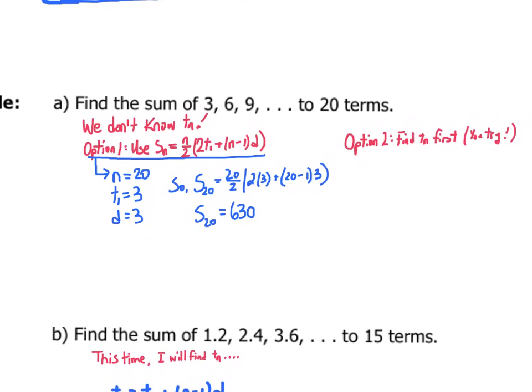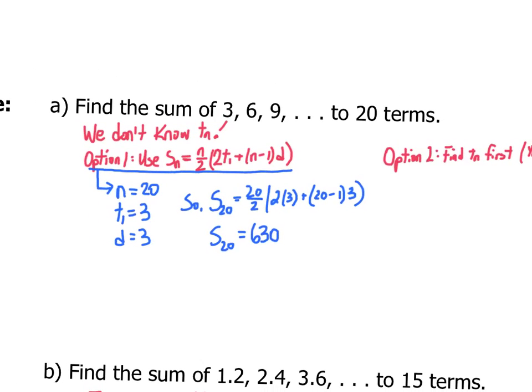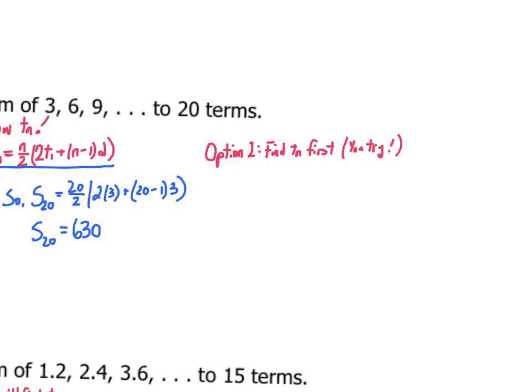Okay, next question. This time we've got a problem. I can't keep using the same formula that I've been using the whole time. We don't know Tn, so I can't use that nice simple formula, like the one that Gauss used. The first option is that I could just use Sn equals, well, that whole mess, n over 2 times 2t1 plus n minus 1 times d. I know all those things, n, t1, and d, and I just plug into the formula, and it gives me a total of S20 equals 630. There is an alternative that I list, which is that I could find Tn first. I'm going to let you try that. If you could find Tn first, you could then use the simpler formula for finding Sn.